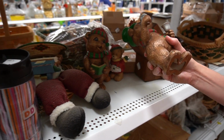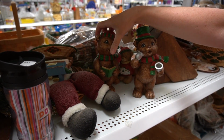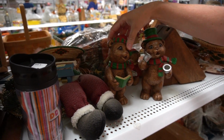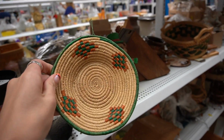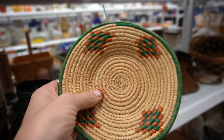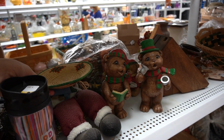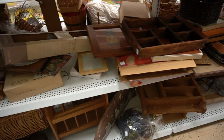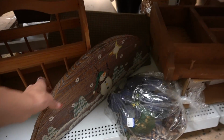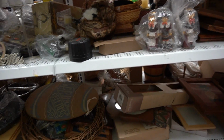Now Dagny has spotted these little bears here, and I recall my mom having some just like this, and she actually had three of them. So I think there is one missing from their little trio of carolers. I like this basket. I love these coiled baskets. I think they're great and they're colorful, but I leave it. I do not take it with me this time. Down here is this snowman piece that looks like it's on barnwood, but I leave that.